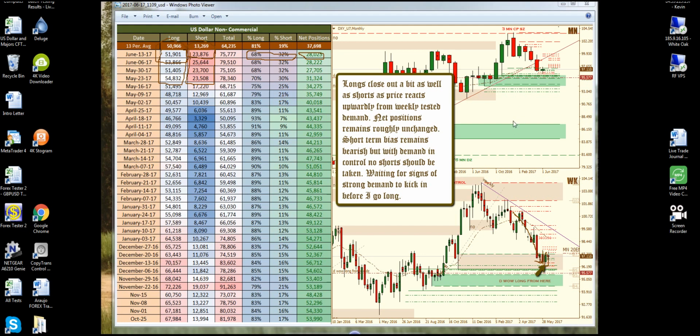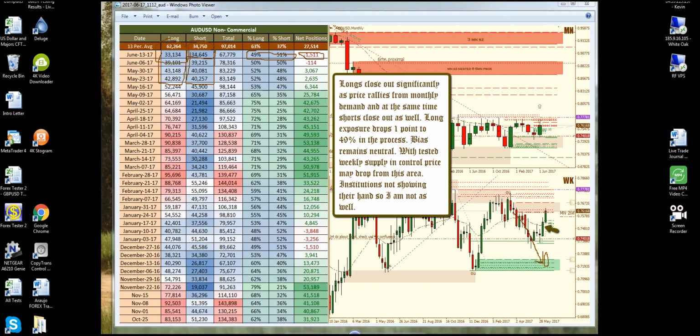Okay, so let's look at the Aussie. Aussie longs get closed off from positive 39,000 to 33, and also shorts being closed out. Both of them are cooled off, and net positions is a negative 1.5 thousand. So slight bias to the downside, but if you look at the colorations of the cells, they're neutral, which means don't do anything because there's nothing strong right now. But I'll tell you this: if this area gets taken out, I'll be looking for drops in price to take trades to the upside.